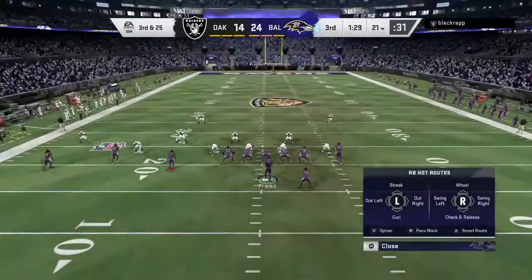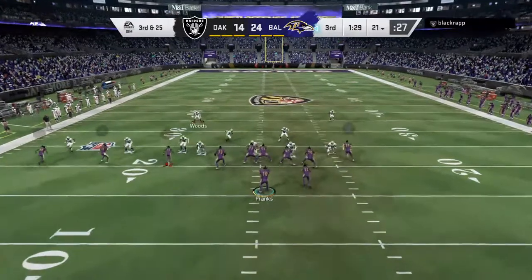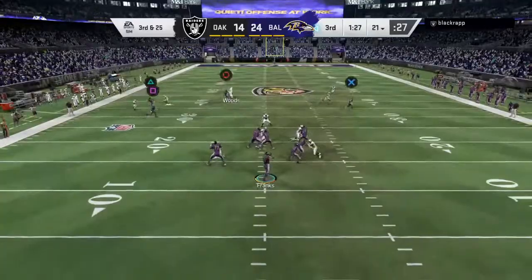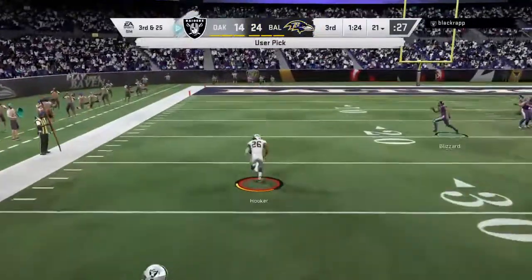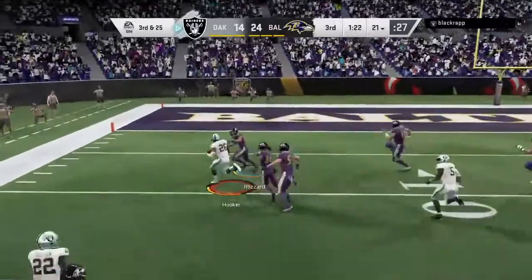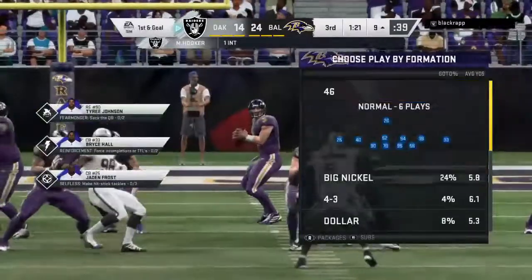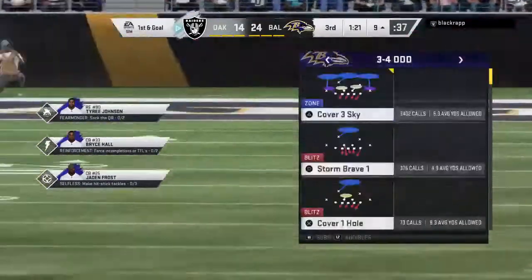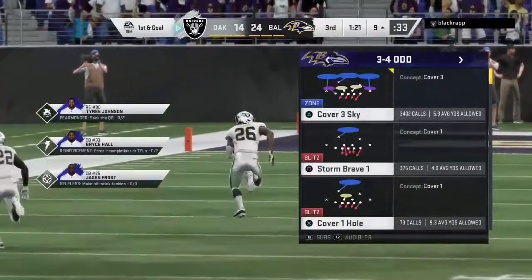An incomplete pass on that last play, and that means they'll need to come up with something here on third down. From the gun, Franks. He rifles one that's intercepted. Picked off by Malik Hooker. And they will finally run him down, but not until he brings this one all the way back down inside the 10-yard line.